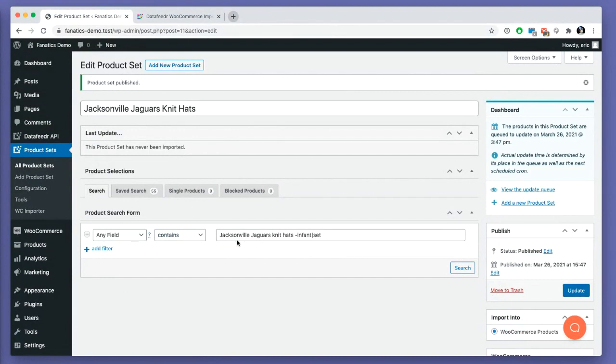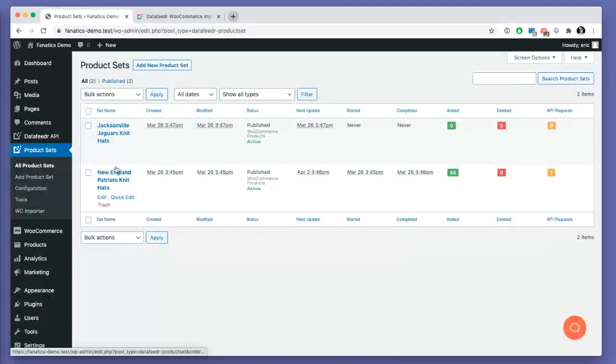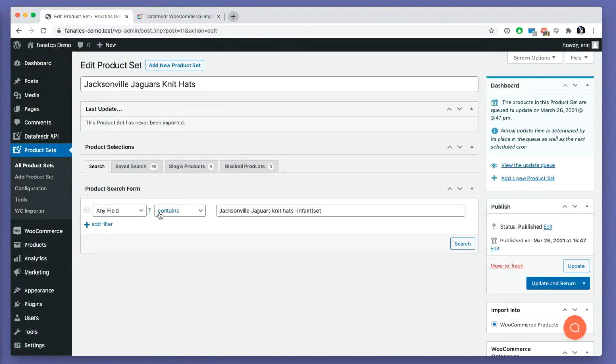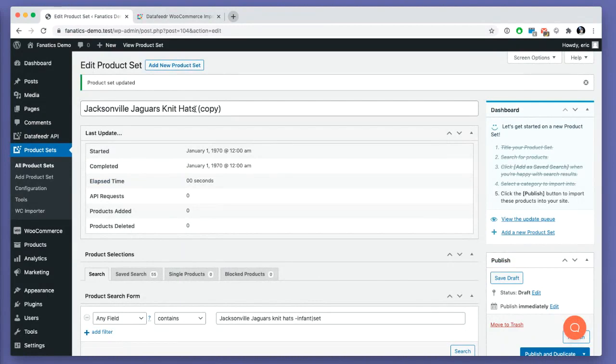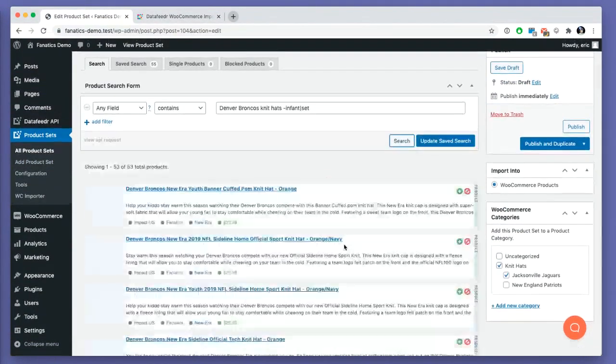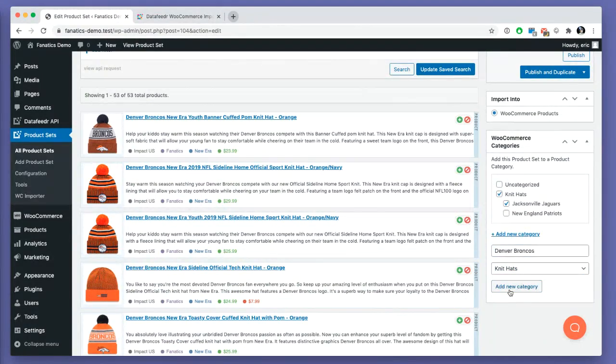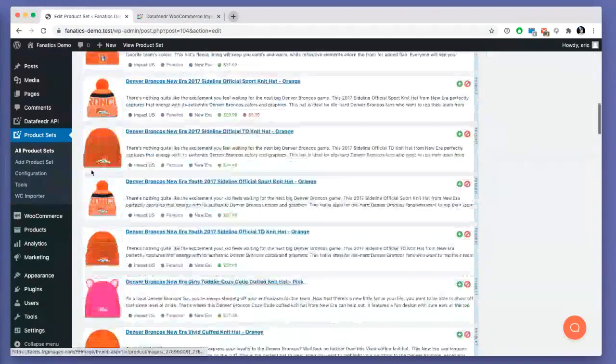To make this a little bit easier, though, instead of typing the stuff each and every time, there's a plugin that is available that I have installed called Improve Save Button. And you can actually use that to quickly duplicate this product set and create multiple product sets super fast. So if we did that, I'll do one more. We can just duplicate this. Now we've duplicated the Jacksonville one, and I will do Broncos, and you get the idea. So now we've really saved a lot of time for setting this up.